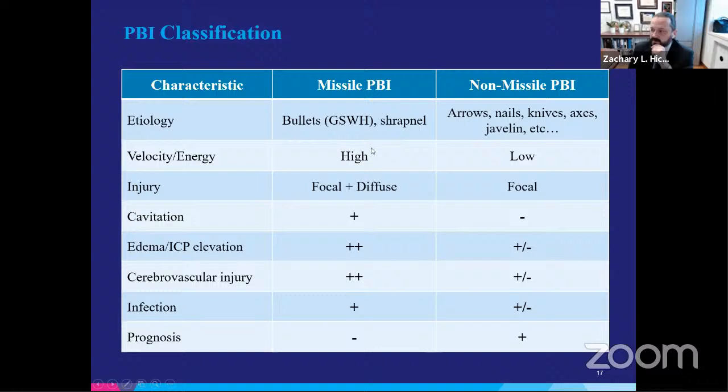The reason being that if you have a high energy missile, you're going to have both a focal and diffuse injury, as well as cavitation, which, as I'll show, is basically a temporary cavity that's formed in addition to the permanent cavity that causes injury well away from where the bullet tract or the missile tract may be. That doesn't really happen in non-missile penetrating injury, like a knife wound, for instance.